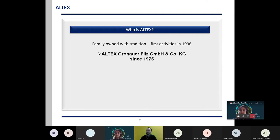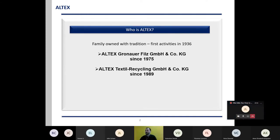And in 1975, Günther Stiedemann has founded the company with his son, Bernhard Stiedemann, the oldest son. Now the daughter of Bernhard Stiedemann, so the third generation, is now the owner of this company. They are producer of nonwovens. Later I will give you a little more deeper information. And where I'm from is Altex Textil Recycling. We were founded in 1989, and it was founded also by Günther Stiedemann, so the father with the second son, Carsten Stienemann, who is still the owner of the company. So we are still in the second generation, but the first and the second generation founded it directly together.